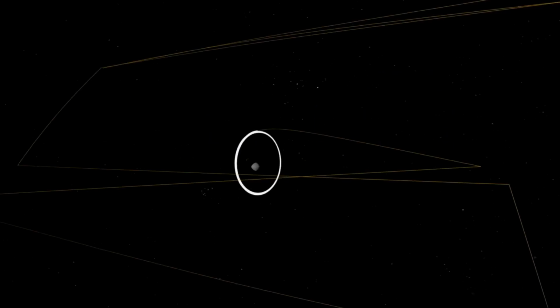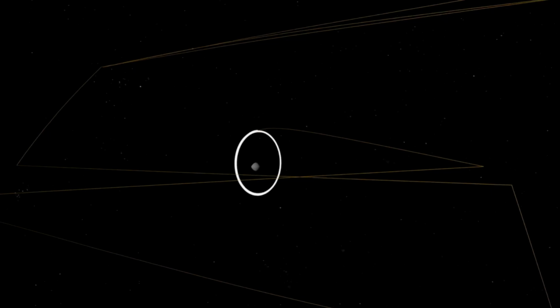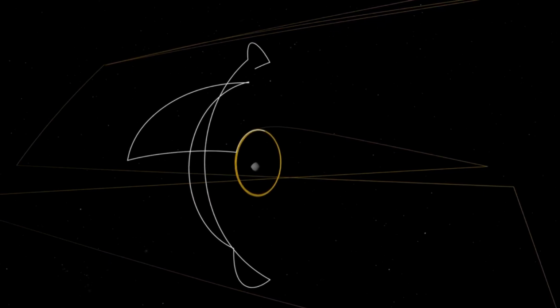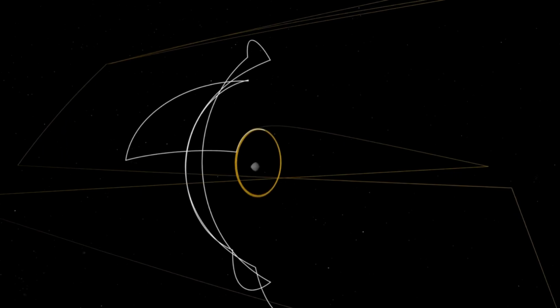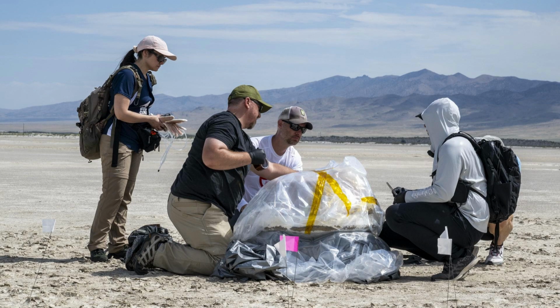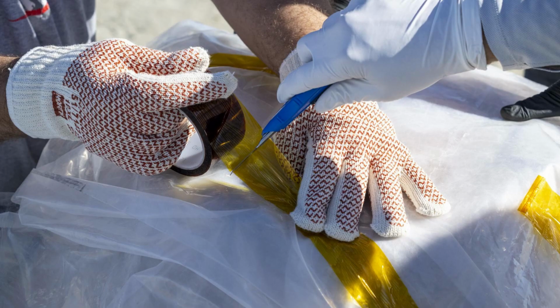3. Precision and challenges. This mission demanded unparalleled precision. OSIRIS-REx had to travel billions of miles and navigate with incredible accuracy to reach Bennu. The dedicated team behind OSIRIS-REx faced numerous challenges on this cosmic odyssey, but their determination and expertise paid off.